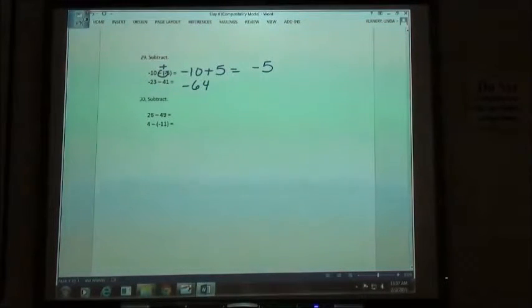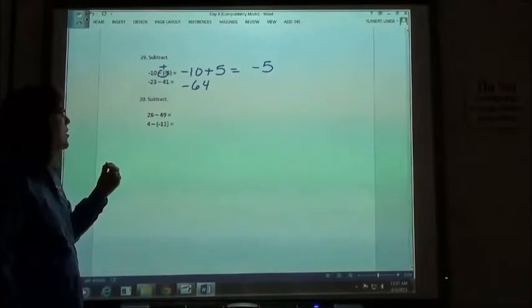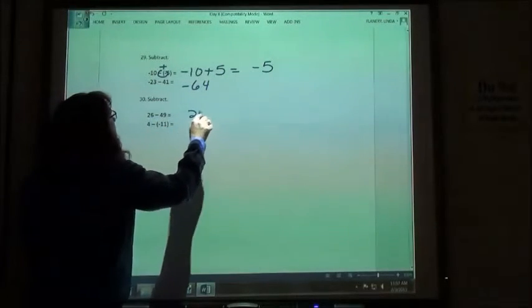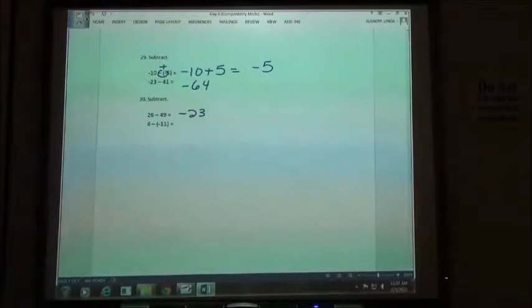So number 30, we have 26 minus 49. This is positive, this is negative. My rule, subtract and take the sign of the larger. So if I subtract, I get 23. The larger one is negative. So 26 minus 49 should be negative 23.